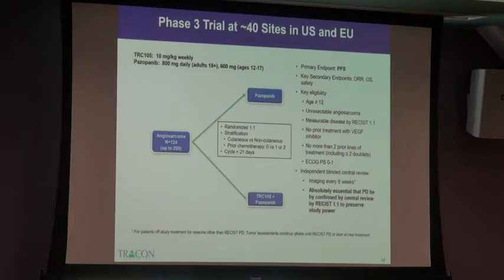So first of all, the overview of the study. This is a randomized trial. And please, as I go through the slides, interrupt me for questions. I'm happy to answer questions. So a randomized study, initially 124 patient sample size. Patients either get Votrient single agent or they get Votrient plus TRC-105.